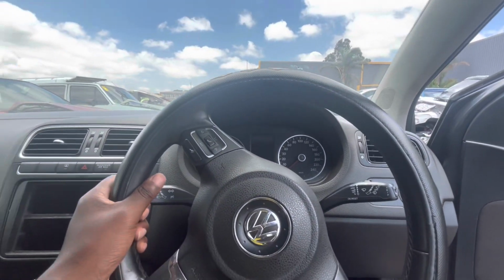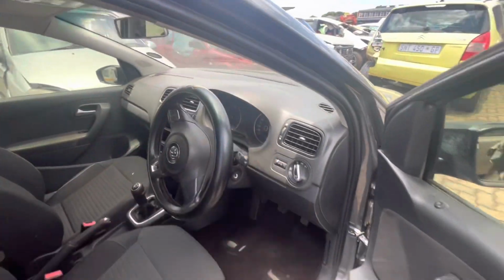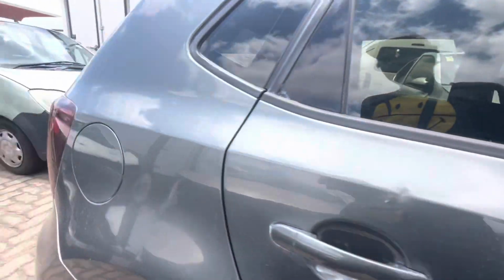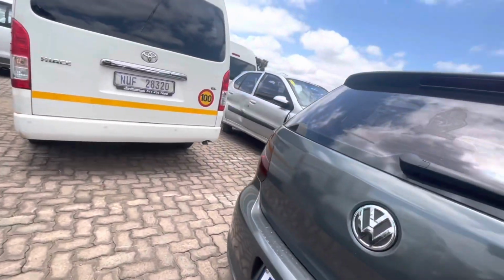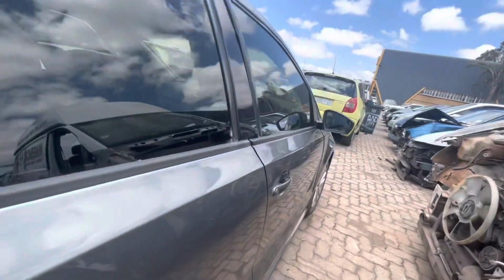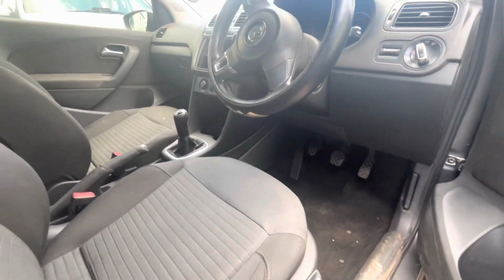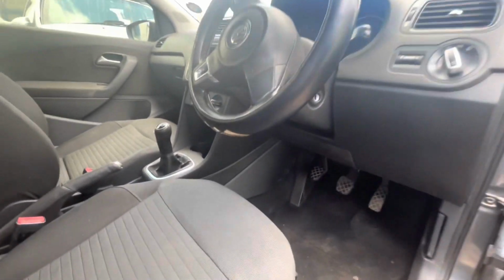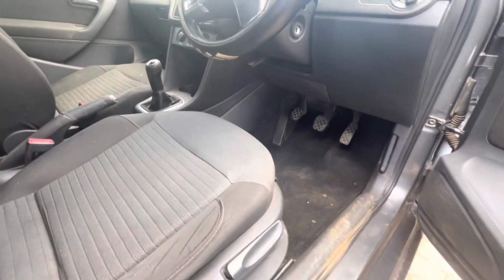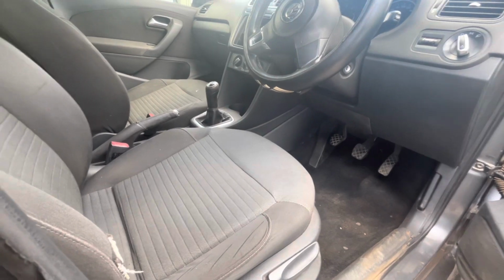You can buy it, then people can say you bought it from a car dealership at a high amount, only to find out it was just an auction. That's where you get it. So I also tried to open the boot here. I could not open it. I'm not sure why I started to think the boot can't be opened, because mostly I open the boot with the key. But guys, I can say this is a very good Polo Vivo 1.4 liter. I can buy it.